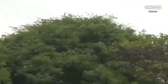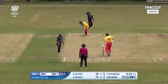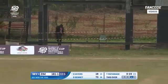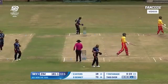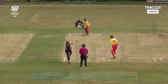Should be checked with us. Was that not a no ball? It doesn't matter. It's been sent. Through the gap. Dion Myers caught unawares on this occasion and left his off stump exposed. It snuck under the second.